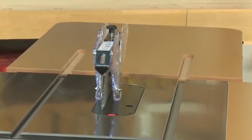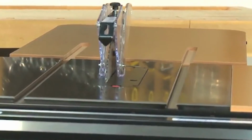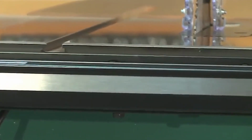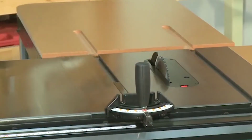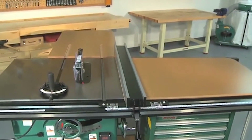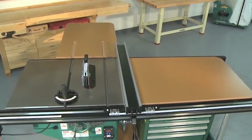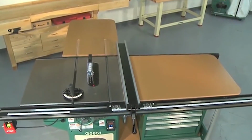The solid cast iron table is first heat treated for strength and then milled perfectly flat and ground to a mirror-like finish with the front beveled edge and T-shaped miter slots so your miter gauge will not fall off when retracted. With the cast iron wing and extra long right hand extension combined, the table measures 75 3/4 inch wide by 27 inches deep. For high workpiece stability and cutting accuracy, the G0651 incorporates a rear mounted extension table.